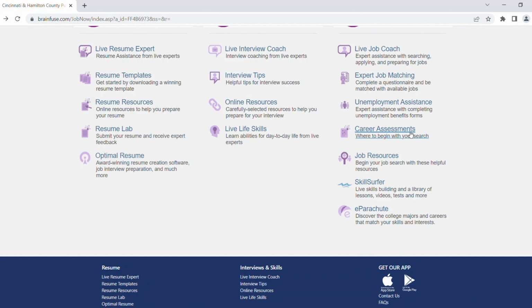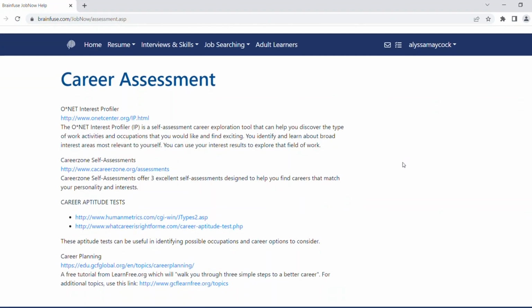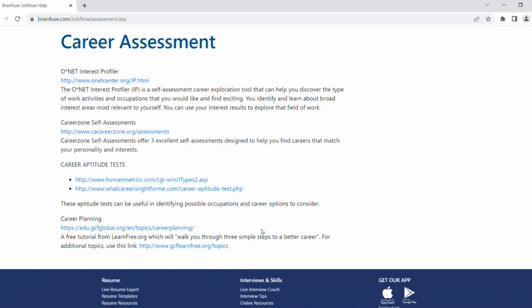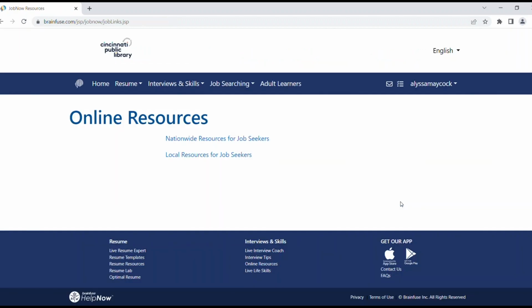If you want to do the career search on your own, it has a section for career assessments that can help you figure out where to begin that search. So they have the O*NET Interest Profiler, CareerZone self-assessments, and some career aptitude tests, as well as a career planning assessment. And these can all help you figure out which direction you want to go in with your job search. We can also click on job resources, and these have some resources for both national and local job searches.